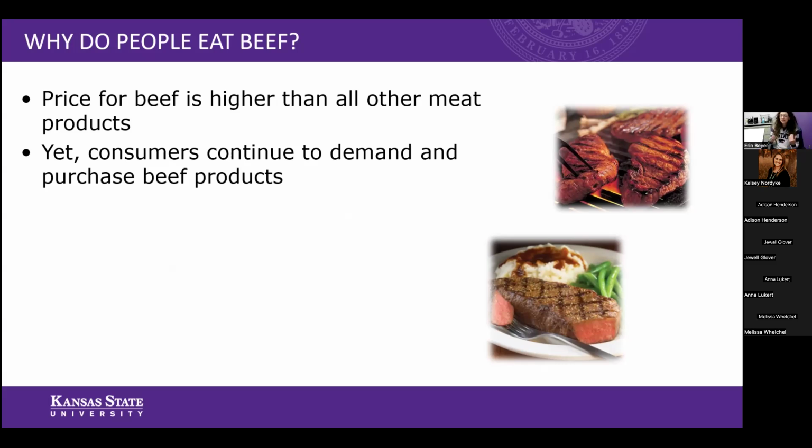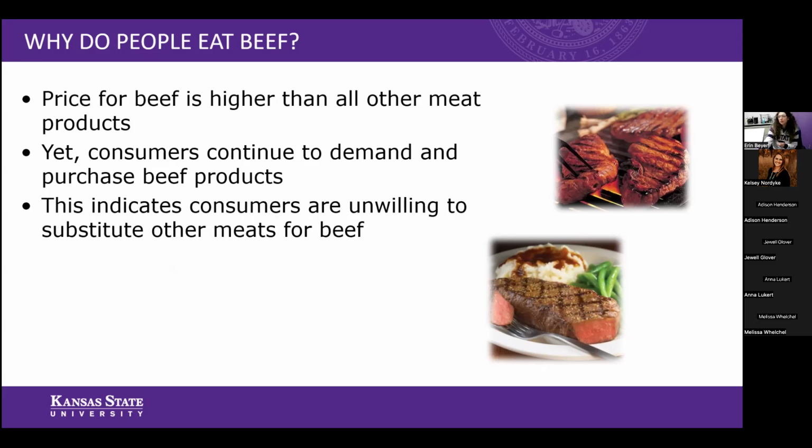At least for me, a nice ribeye steak cooked to a medium rare degree of doneness is one of my favorite things to eat, especially from a protein standpoint. And that's pretty consistent across the board for people who live in the US. So we can get away with a higher price because of different parameters that are very unique to beef.